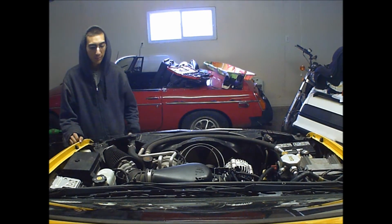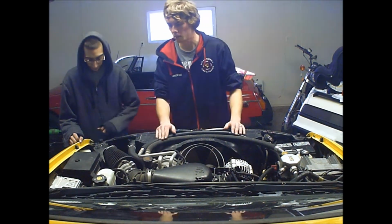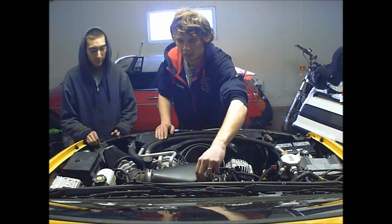So that is what we're talking about here. We're going to start with this motor and see what we can figure out. We're going to start cleaning up the intake.